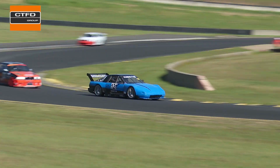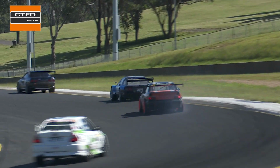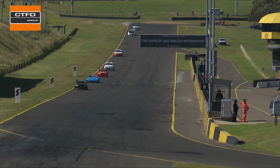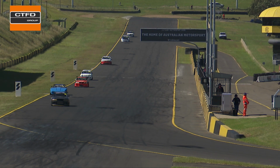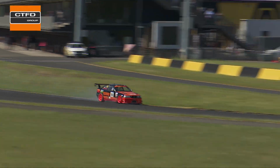Did notice there that Mark Duggan is back out there, they've replaced the engine in that car overnight, and he said now it's got red paint, it's got at least 25 more horsepower because red cars go faster. Definitely looks faster as they swing down into turn one.